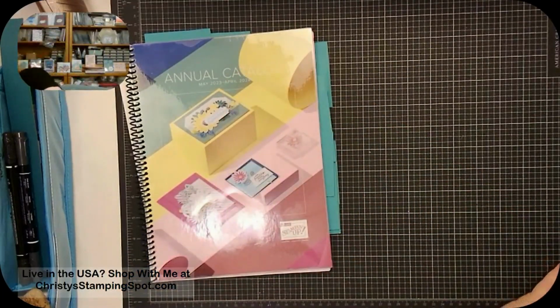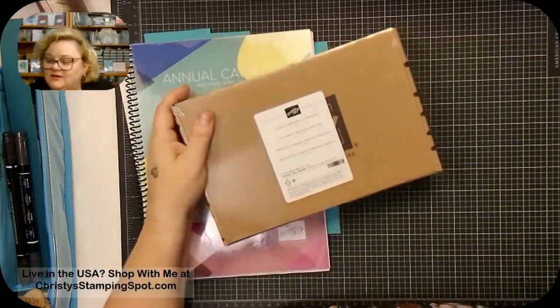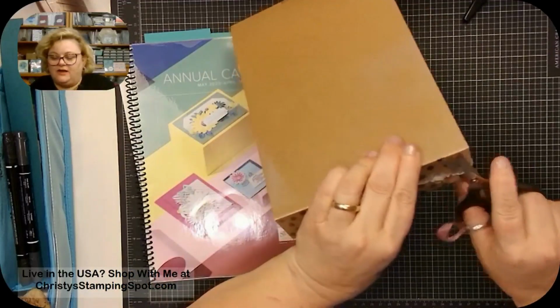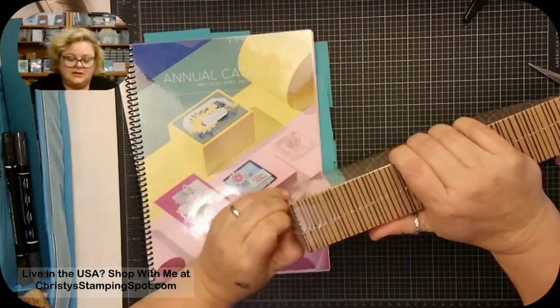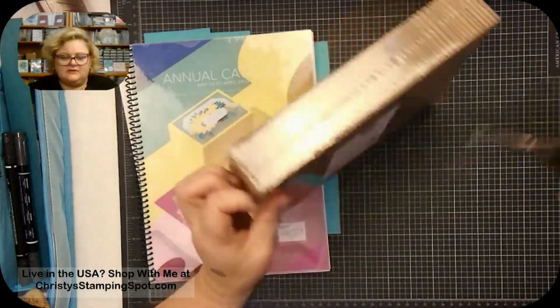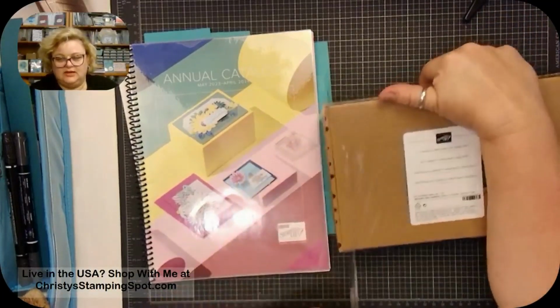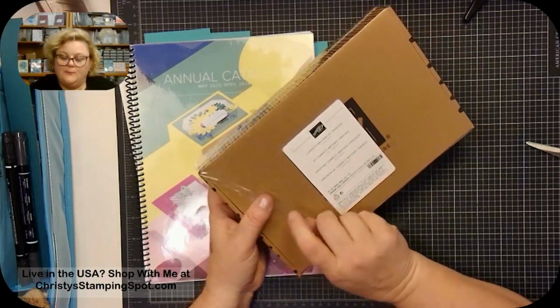Okay, so also the other thing I have that I didn't even open yet, and I should have, is the card kit. The other thing that went live, you can find in our online store, and it's on my website, is our new kit collection. We get a new kit, I think every month, and this one is really exceptional. I was really excited. It's called the Confetti Birthday Kit.